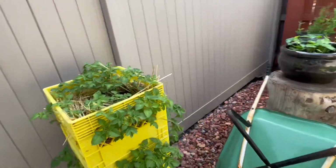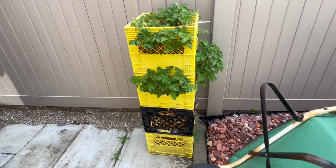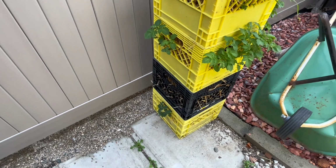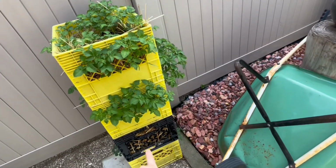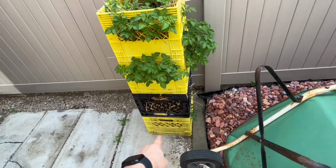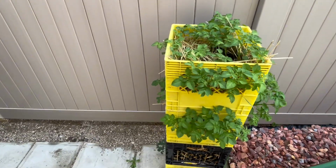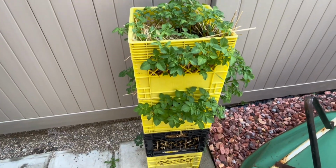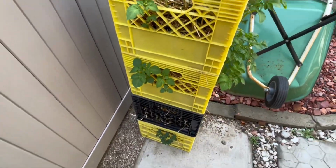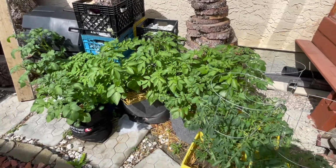So we got the attempt at the potato tower. You can definitely tell that the top is a lot happier. And I think the black one actually happened to have a different variety in it, and the yellow ones I think were the same. So that might also account for the difference in production, but definitely the top is happier. I think just because it's getting more sunshine, but they're doing pretty good. So I'm excited to see and compare. They were planted quite a bit after these other ones.